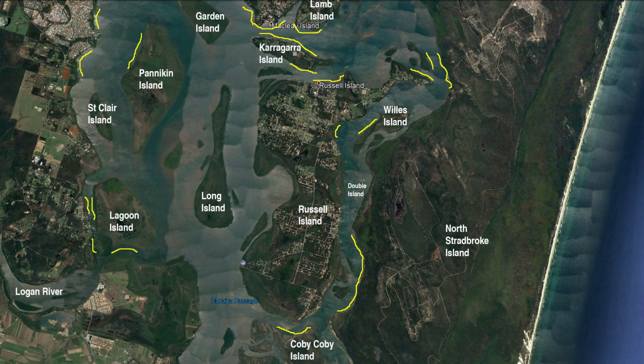If you're looking at this video on a computer, I don't think you'll have any trouble seeing the yellow lines I've drawn, but I'll just mention that if you're looking at it on a tablet or a mobile phone, you may need to zoom in a bit to see the yellow lines I've marked at the popular anchorages.